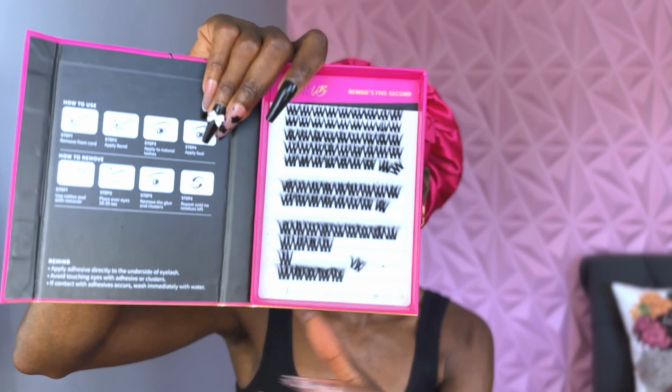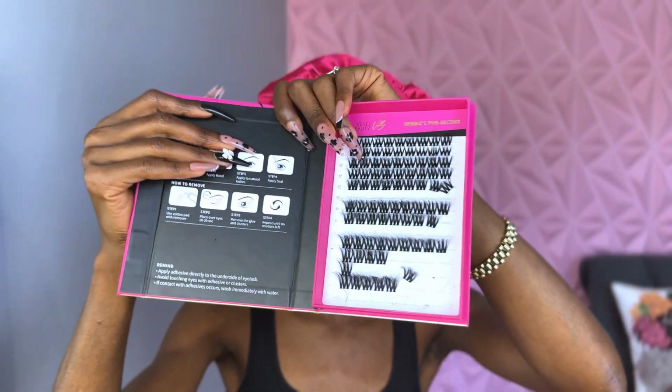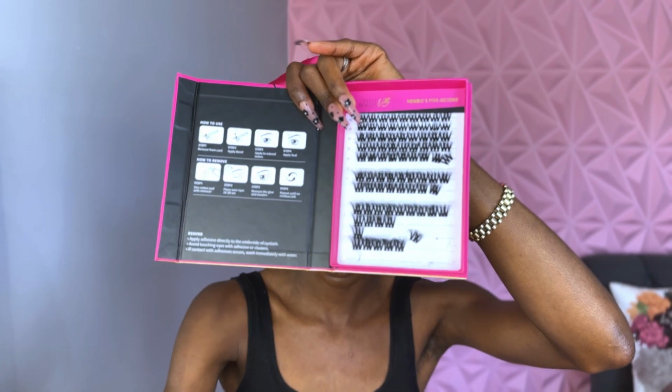What I use for my lashes, ladies, this one is a Newbie that dropped from Veyes Beauty, and it's their Newbie's 5-second kit that comes with your lash remover as well as the bond and seal and the tweezers. This is how this one looks. I do love that the band on this one is very thin, and it's an invisible band at that. So I'm gonna get this one a little closer if I can so you guys can see what I'm talking about. That's an invisible band.